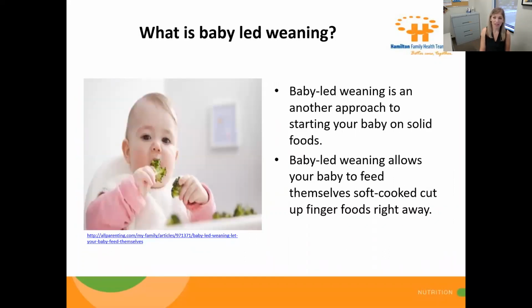What is baby-led weaning? This is a very popular approach to feeding right now. It's another approach to starting your baby on solids, and we would say it's sort of the alternative to spoon feeding and purees. So it's getting a lot more popular for many reasons. The idea behind it is that it allows baby to self-feed right from the get-go. So from usually around 6 months rather than 4 months, people would start on baby-led weaning. And as long as you are offering soft cooked foods, finger foods and sort of finger length, so baby can hold on to it and also get it into their mouth, this would be allowing them to sort of self-feed.